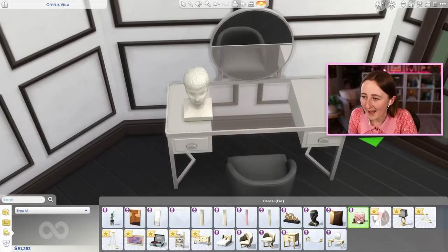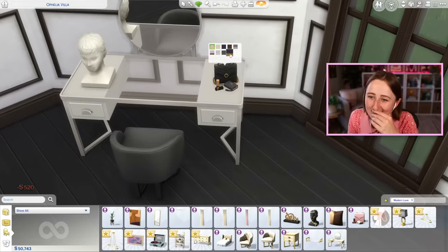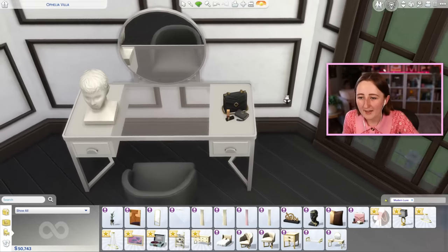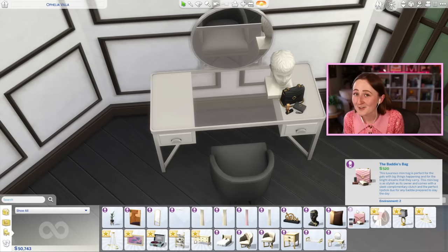I like it. The baddies bag. It's like a designer purse. Oh, that's so nice. These are some really beautiful swatches too. That's going to be so cute to put in your Sims' fancy walk-in closets or on their dresser. Like Bella Goth absolutely has that bag. You know she has that bag. I like how it's 520 simoleons too. It's a designer bag. That does not come cheap.